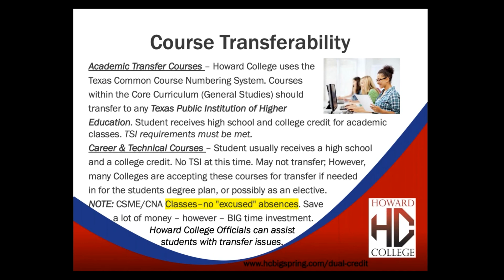The second kind of class that Howard College offers are career and technical courses. On these classes, there is no TSI required at this time. Now, I will tell you these courses may or may not transfer. We do offer a scholarship that pays the tuition fees for these classes, which is a pretty cool thing. We do that for a reason. A lot of these classes have some pretty expensive equipment and books, and we cover your tuition because books are required for pretty much every class, which we'll talk about a little bit more later as well.